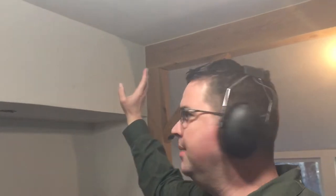I need to finish stairs, so I'm gonna do treads and kick plates on the way up. Need to get that finished. And our beams need to be resanded, and probably, I think we're gonna clear coat them. We need to get that done as well. So a lot of stuff to make 100%.